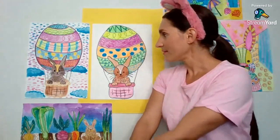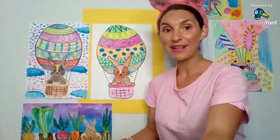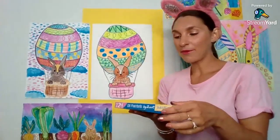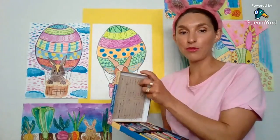And we actually need an oil pastel color for some clouds. So that's what I want you to do, is grab a color for some clouds. I had blue ones over there.